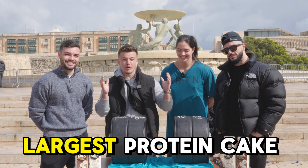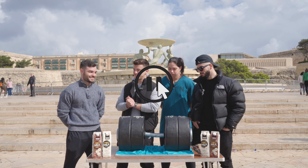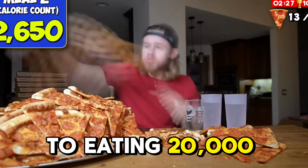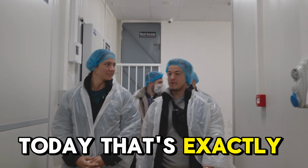This is the largest protein cake in the world. It's got 30,000 calories and we're gonna eat every single one. Let's go, guys. We've seen so many food challenges on YouTube, from trying to eat the biggest burgers to eating 20,000 calories in one day. But we've never seen anyone take protein to the next level. Today, that's exactly our mission.